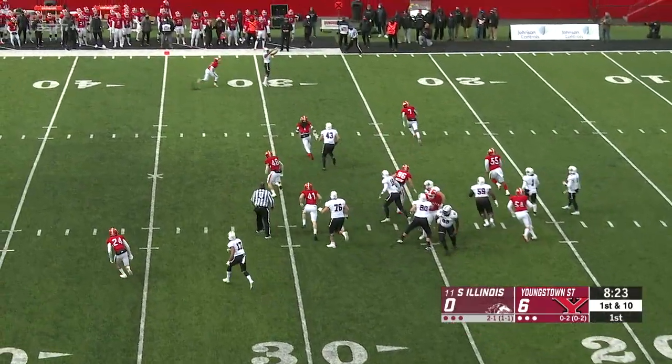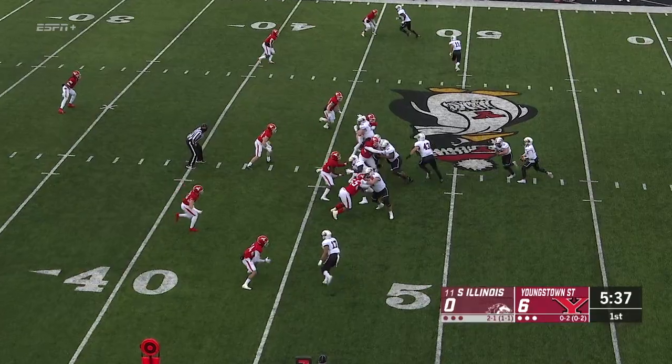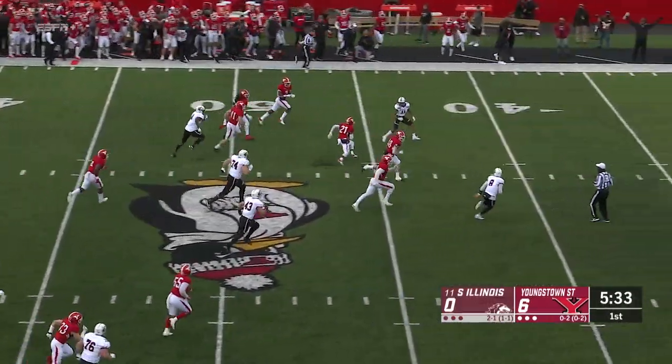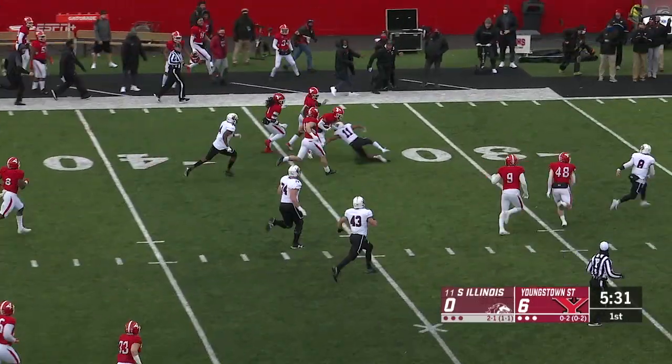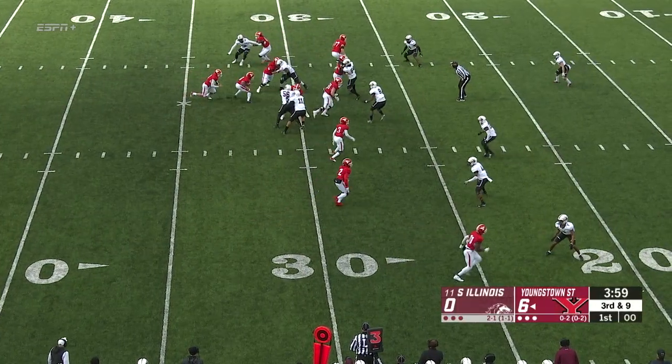Here's Baker on first down. Throws the ball outside. Caught by Avante Cox, second team All-Missouri Valley Football Conference last year. Oh, and here's an interception. Baker telegraphed the pass, and Keon Martin's got it. Down near the 30-yard line. On their opening drive of the game, that led to a touchdown.